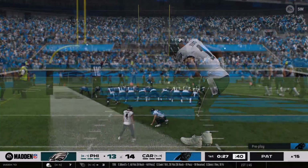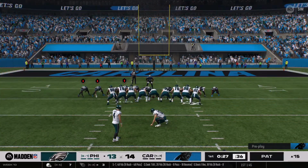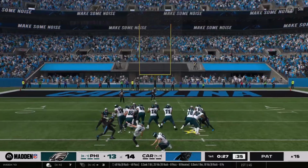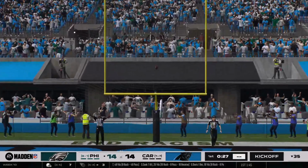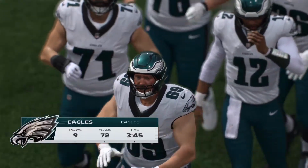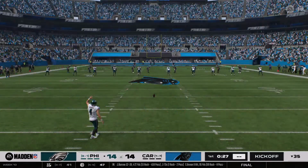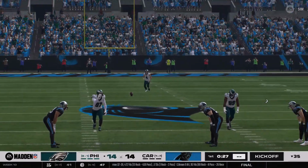Jalen Hurts. Touchdown, Philadelphia. 2 touchdowns for him now on the afternoon. Elliott, good on the extra point. And the Eagles will tie things up. We are all even at 14. So back to level after the touchdown.